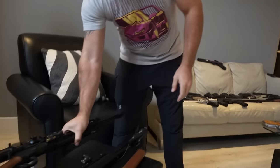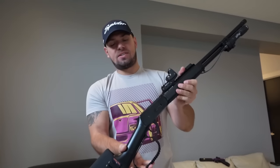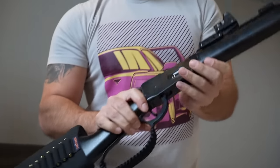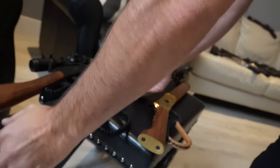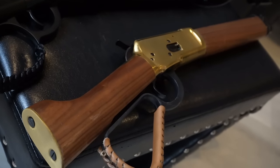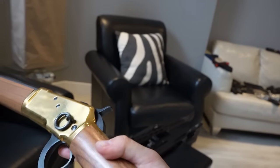It's definitely a collector's piece, along with the one underneath it, which is the Umarex Legends 1894-1892. This one is in large tube, this one is shell ejecting, very not practical and very leaky. Then a sawed-off Mare's Leg. I was trying to remember the brand yesterday, but I think it's like Marushin or something along the lines of that.